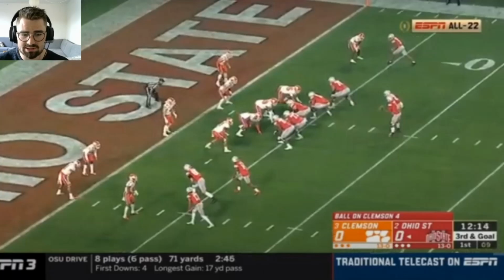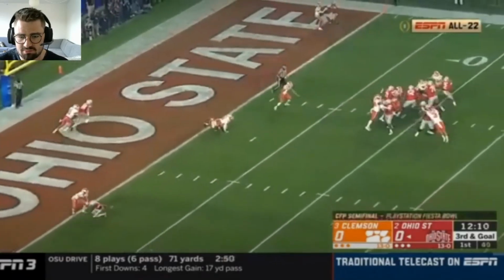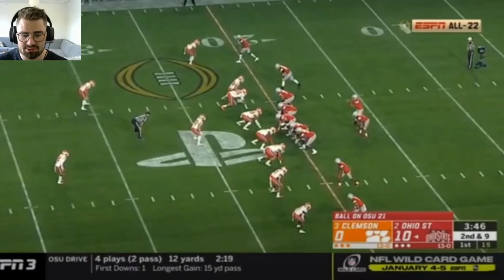Next play at the goal line, lined up right here. Good bump on the wide receiver, actually falling down. And then the effort afterwards to come after the quarterback, chasing out the backfield, making him forced to pass, and it's incomplete.